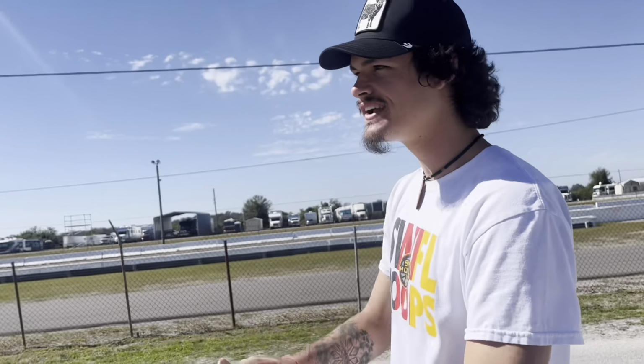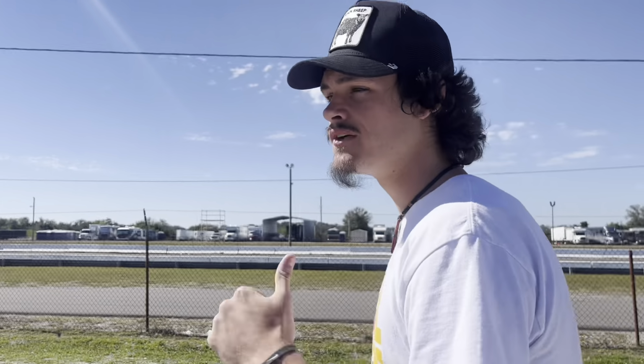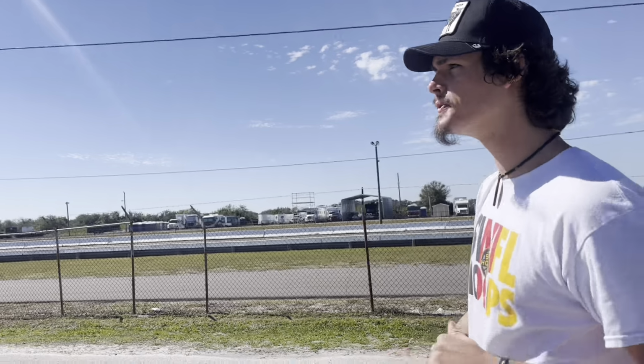Guys, walking to the pits right now. We just got through the emissions tent. We got our little wristband so we don't get in trouble. And we'll catch you guys when we start seeing some of those Stacker Cars.